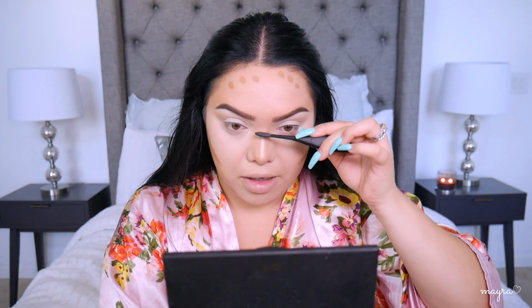Okay, honestly though, I think I'm gonna really like these little oval brushes specifically for the nose, because it's something I do struggle with. Oh my god, look at that nose. It's looking so snatched already.